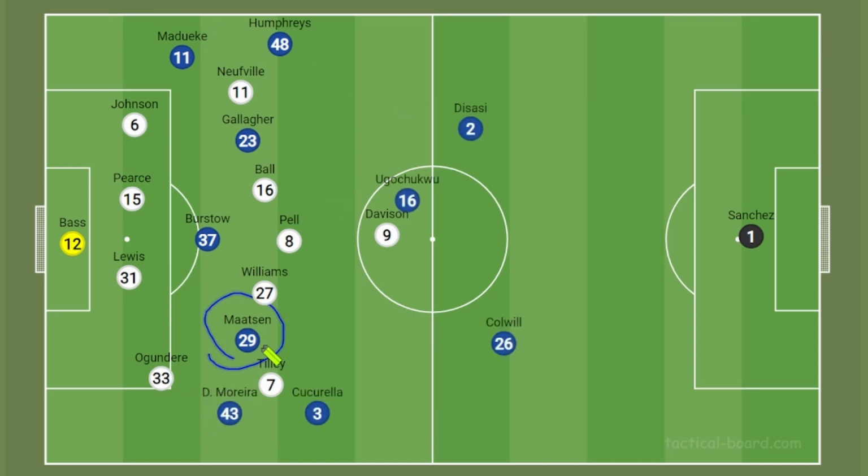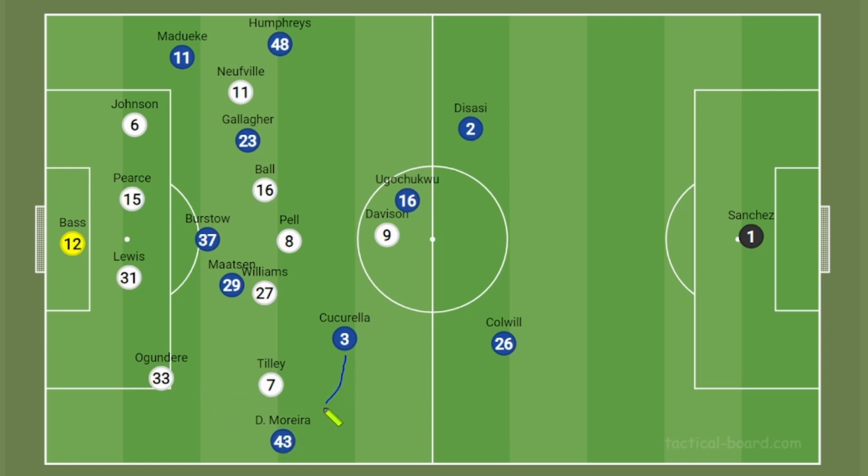The other thing to note was Madueke's position. Because he was drifting all along the line and dragging away players, this allowed Cucurella to tuck in sometimes into the midfield and play inverted, with Diego pushing out wide or making runs in behind. On the opposite side, this didn't happen as much because, again, Bash isn't a natural fullback, but Noni would instead cut inside when he could.